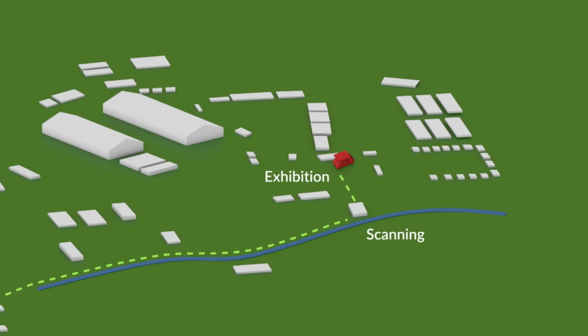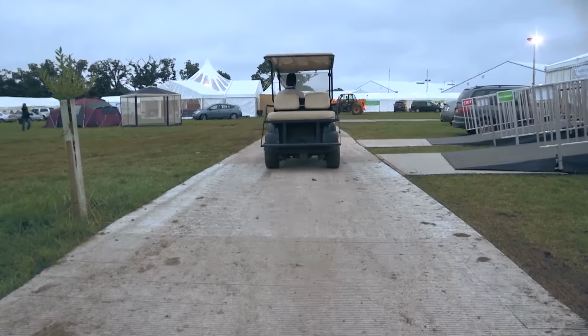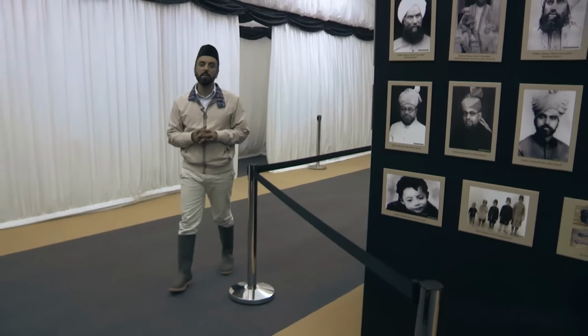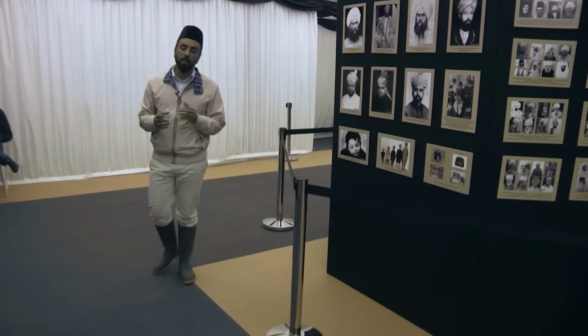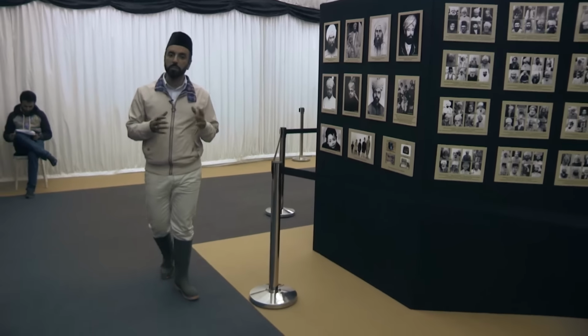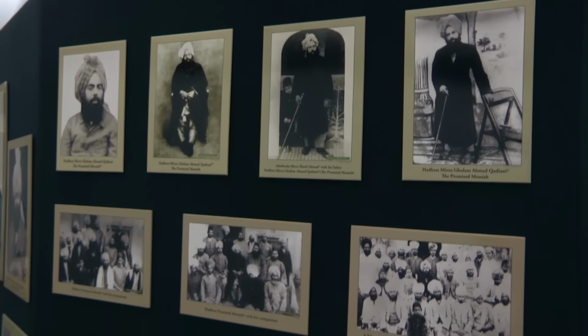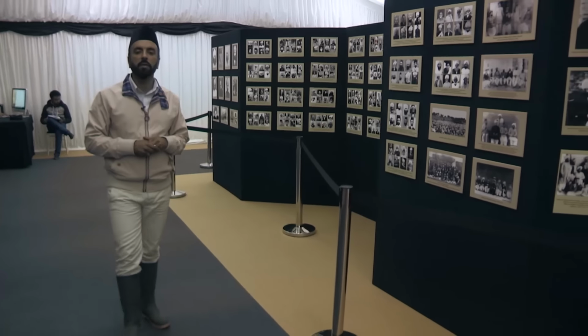Now that we're inside, let's check out the exhibition. The photo exhibition, or Mahsan Tasveer, is the centrally maintained image library of the Jamaat Ahmadiyya based in London. Every year, for the guests of the promised Messiah ﷺ coming to the Jalsa Salana, this exhibition is moved and shifted from London to Hadikatul Mahdi so that the visitors and the members of the Jamaat from various parts of the world can look at the image library and the pictorial history of the Jamaat Ahmadiyya.